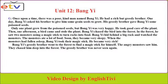Then, one afternoon, a bird came and stole the plant. Bang Yi chased the bird into the forest. In the forest, he saw two monsters using a magic stick to turn rocks into food. Bang Yi hid behind a big rock and watched the monsters. The monsters ate a lot of food. Soon, they became very sleepy. When the monsters had fallen asleep, Bang Yi took their magic stick.